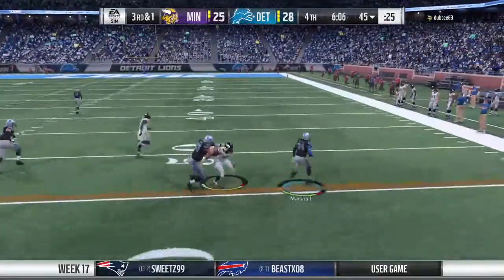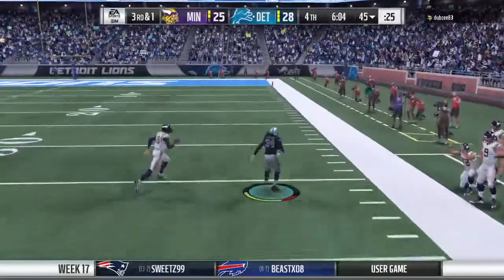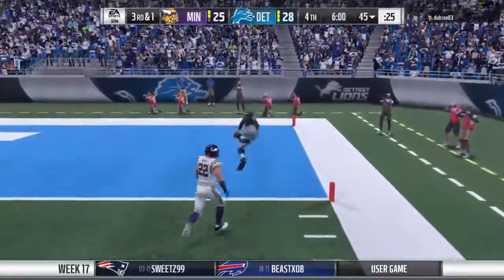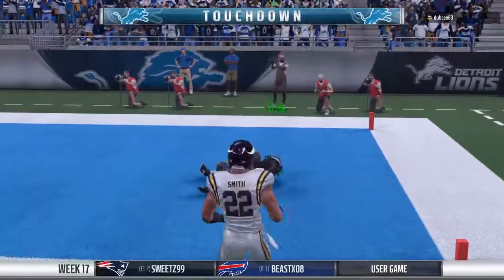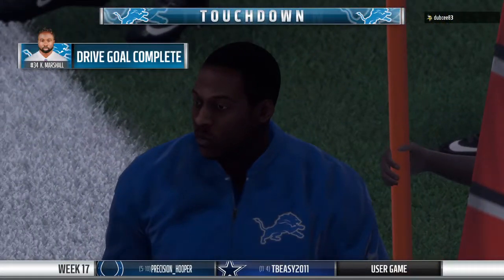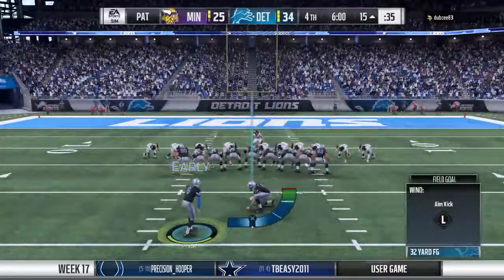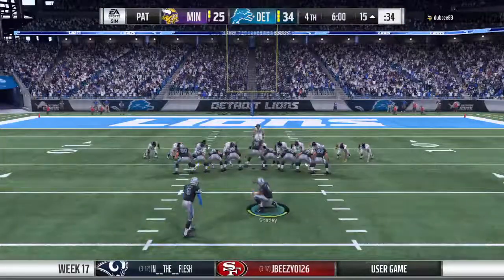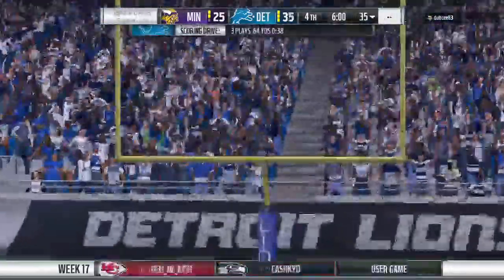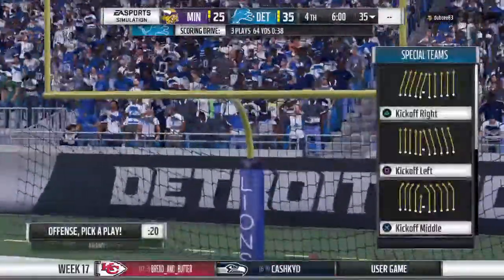Now they'll run it on the toss. And he's got room. And now off to the races down the right side. And he takes this one in for a Lions touchdown. Keith Marshall, his 19th touchdown now on the season. And the Lions are able to grow their lead. And he's got it up and through.